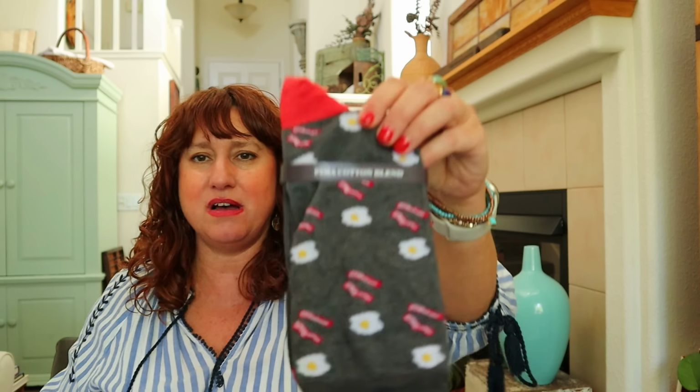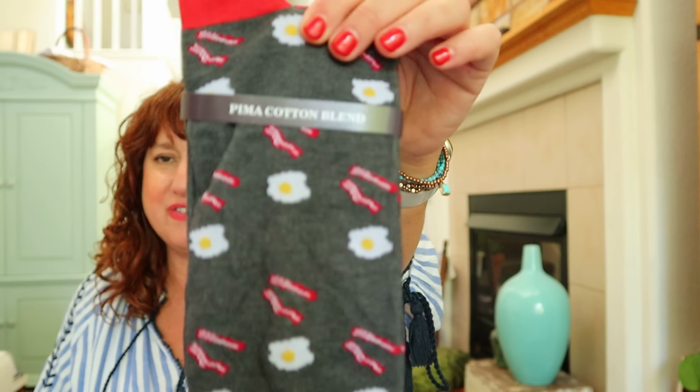These bacon and egg socks, that's right. When I see stuff like this, just fun new with tag stuff, I'll throw it into someone's bundle or something. It's just nice and fun.